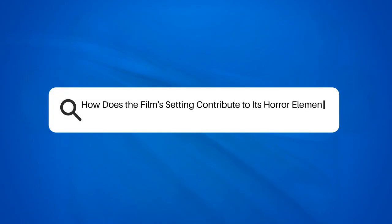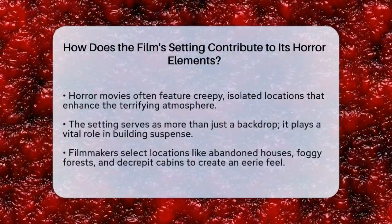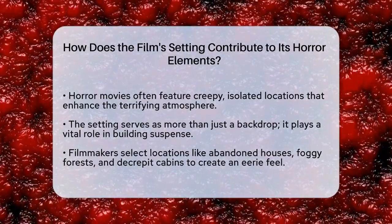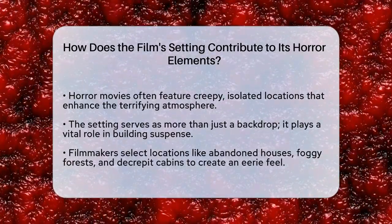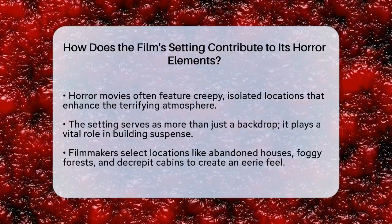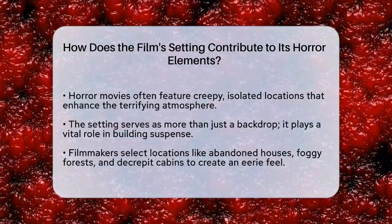How does the film's setting contribute to its horror elements? Have you ever wondered why horror movies often take place in creepy, isolated locations? The setting of a horror film is more than just a backdrop. It's a crucial element that helps create the terrifying atmosphere and suspense that keeps you on the edge of your seat. Imagine walking through a dark, abandoned house or a foggy forest.